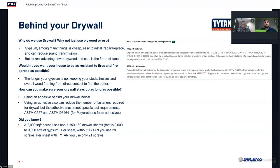And each sheet, if you're using no adhesive, is going to require approximately 28 screws. But if you're using the drywall with an adhesive, you only use 21 screws. Well, why did I just throw screws into the matter, right? I thought we were talking about drywall and keeping it up with adhesive. Well, you have to use fasteners. That's part of the building code. So you have to have fasteners. The adhesive is the optional part.